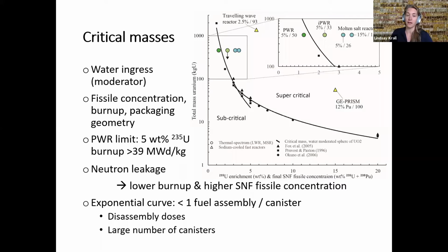The figure on the right roughly illustrates the relation between critical mass and fissile isotope concentration for a spent fuel assembly. The area to the bottom left of the black criticality curve shows the subcritical region, and the top right shows the supercritical region. So a fuel assembly discharged by a full-scale PWR initially enriched to 5 weight percent LEU with a burnup of 50 megawatt days per kilogram, which is standard for existing reactors, will contain less than 2 weight percent uranium-235 and plutonium-239, so a large mass of material would be required to sustain a critical reaction in a water-flooded canister.